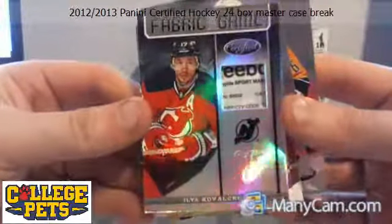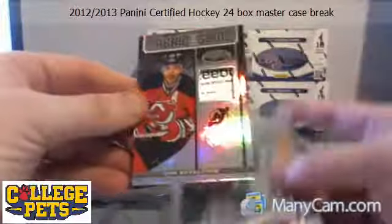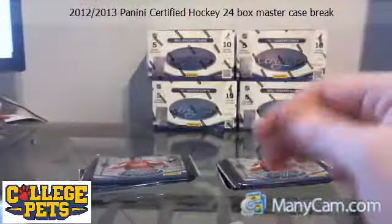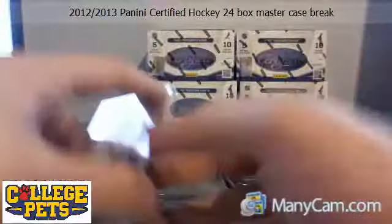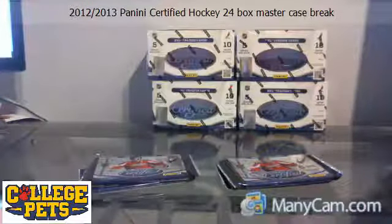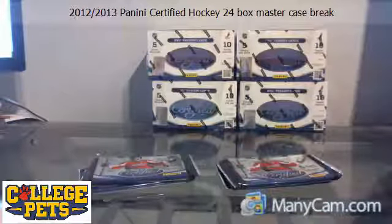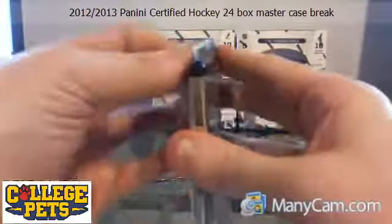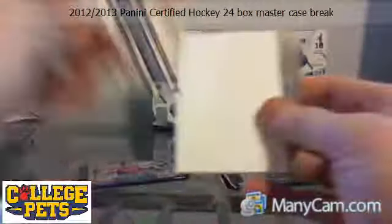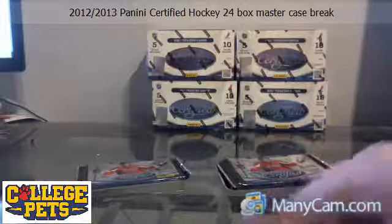Whoa! Ilya Kovalchuk, 1/1 laundry tag. Whoa. Now that is a hit. Second 1/1 in the case. I guess I was wrong, huh? Just doing a quick check to see if it was the Devils. Pete, that is a monster! I just checked. I was hoping it was you, bro. That is a monster. My first ever laundry tag. That card is sick.